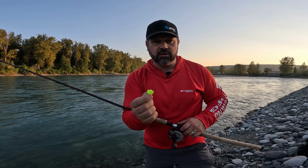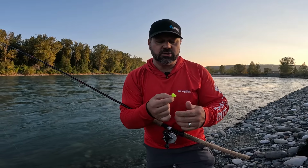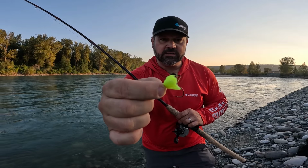This piece of wool here is held on by a bait loop, and I like to use chartreuse wool in this color, in this water, because it stands out quite nicely.